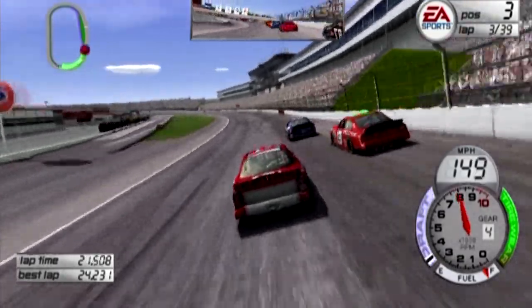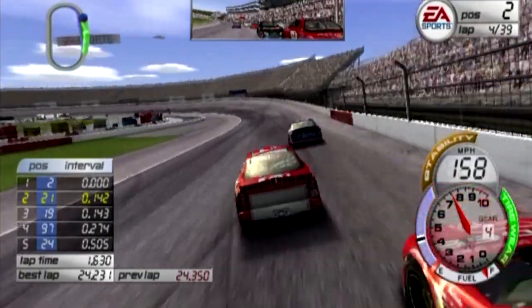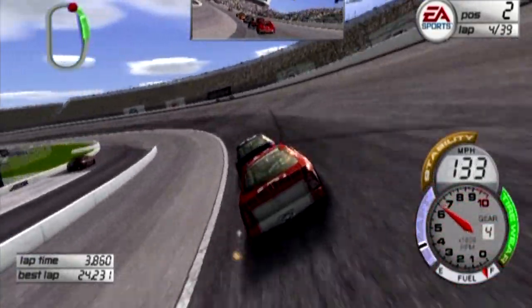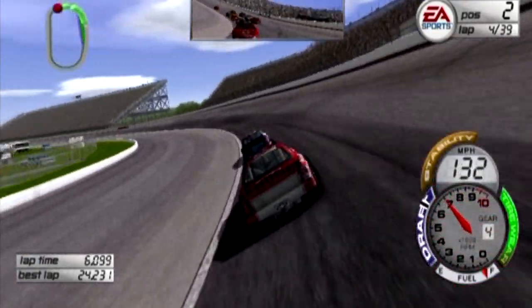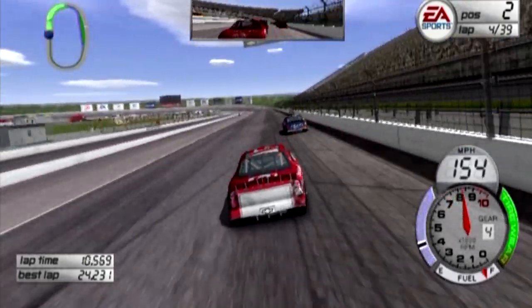Kurt Busch has worked his way up into the top 5. Jeff Gordon falls back to 5th. Ooh, more contact with Jeremy Mayfield. Bottomed out at the track a little bit there. We're going to try to catch up to Rusty Wallace, see if we can get back up to the lead.